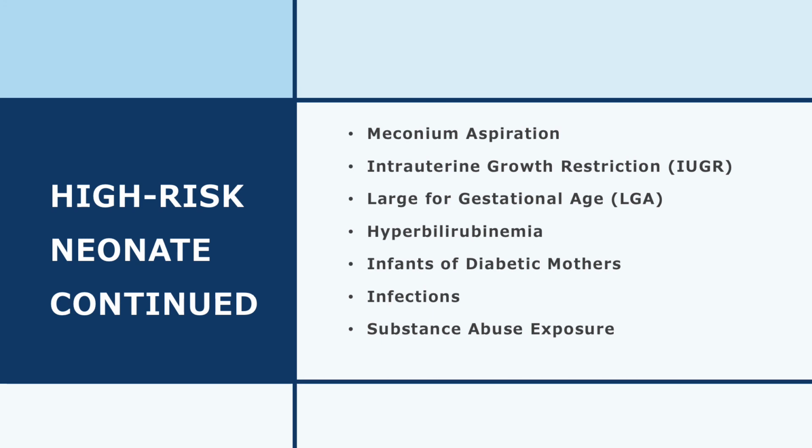Hypoglycemia, we know that. Hypocalcemia and hypomagnesemia are also common. Polycythemia, hyperbilirubinemia, low muscle tone, poor feeding abilities, and RDS are some of the findings for these babies born to diabetic moms.